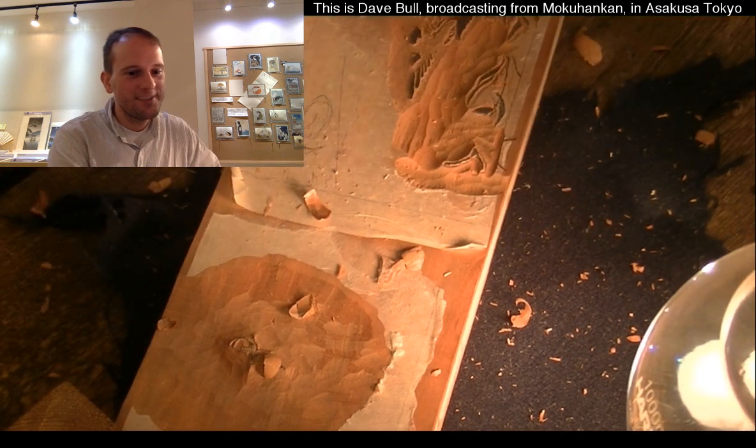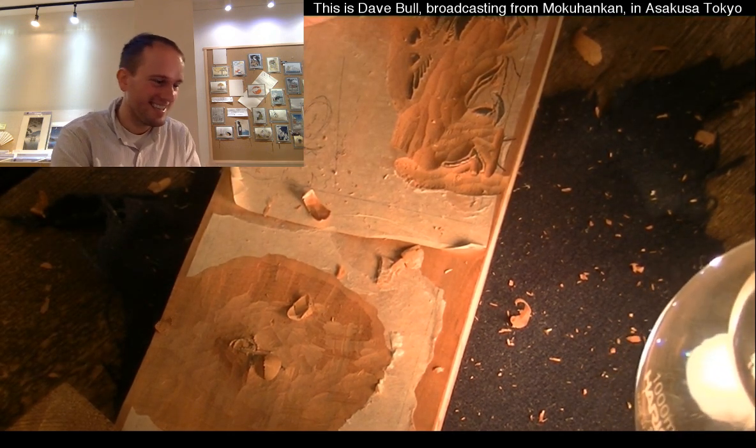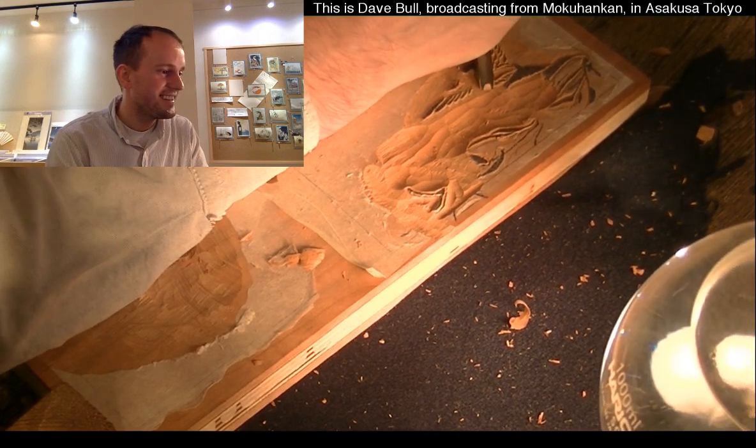Yeah. 200 years, it won't be the Meiji era, it will be Daveji era. No. That's not how they era apprentice. That's not how you work.